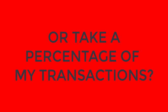Will you make money from me through monthly fees or take a percentage of my transactions? No monthly cost, zero transaction fees. It's just free. How does it compare with other expensive tools already on the market? Well, we offer everything currently available and a whole lot more. And the best part, it won't cost you anything.